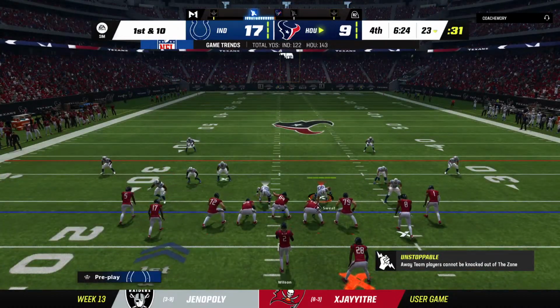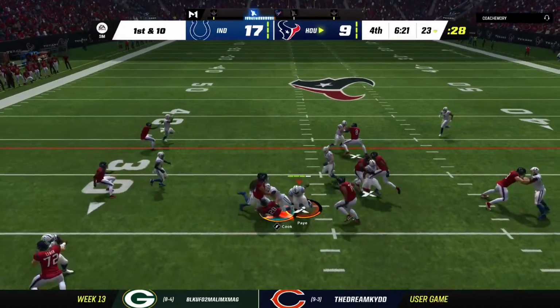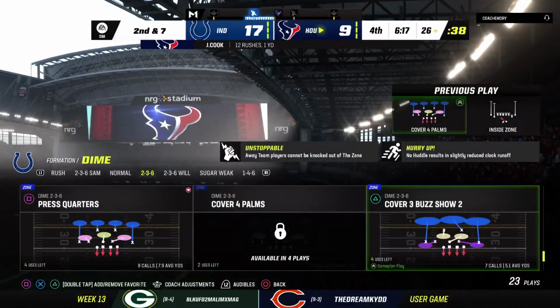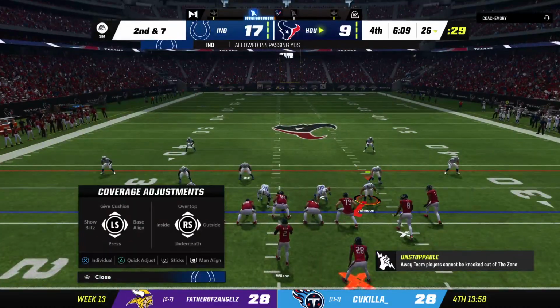The Texans offense ready to go here for their next drive. And remember, despite giving up the field goal, this is still a one-score game. They're in need of the touchdown and a 2-point conversion. A field goal on this drive likely doesn't do them much good. A gain of 3, 2nd down.